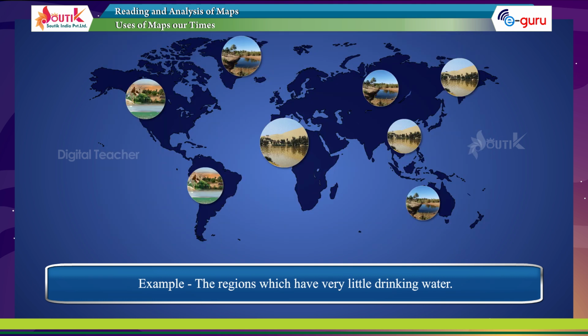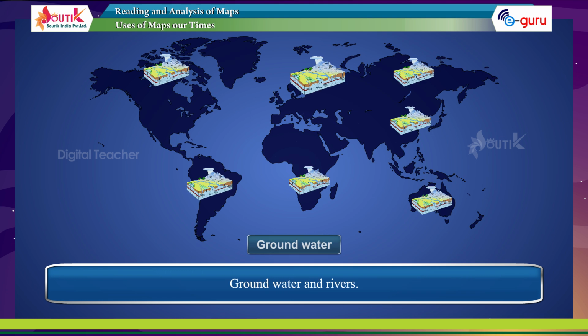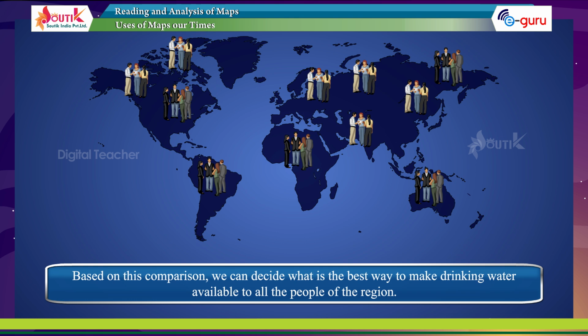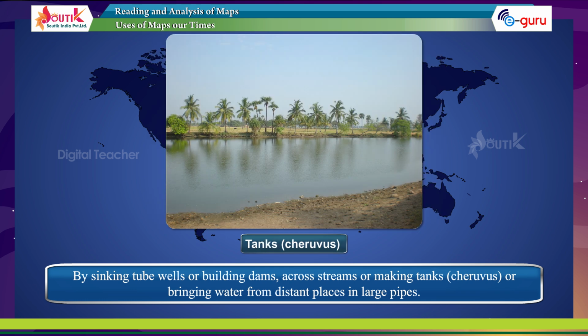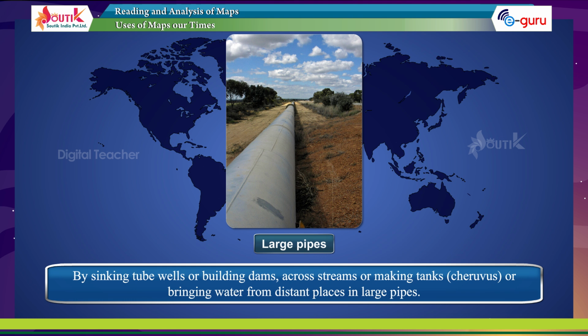For example, for regions which have very little drinking water, we can compare this map with maps showing water resources, rainfall, groundwater, and rivers. Based on this comparison, we can decide what is the best way to make drinking water available to all the people of the region: by sinking tube wells, or building dams across streams, or making tanks, cheruvus, or bringing water from distant places in large pipes.